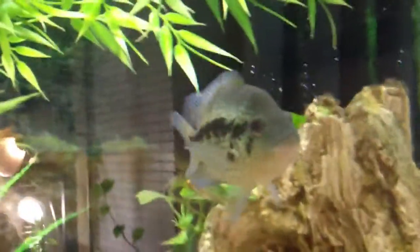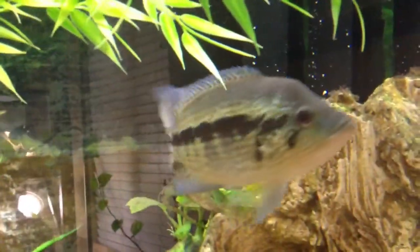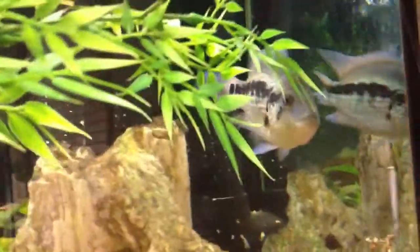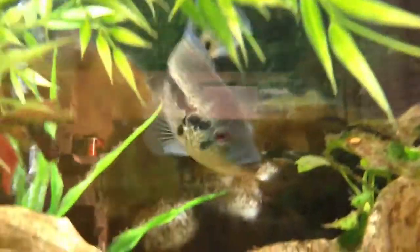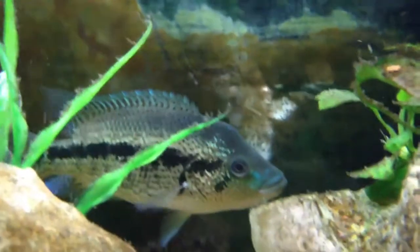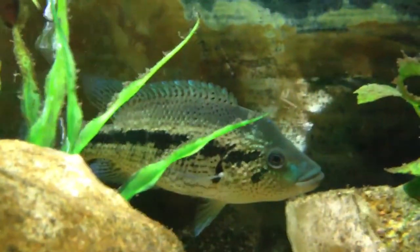And then what do we got? Mr. Meldovi here, coming up to the glass to greet us, saying, "Where's my food at? Get my food in here. Don't make me bite you. Look at him. Come on, feed me, please. Please feed me, I'm so hungry." Okay, Mr. Dovi, I'll put some food in your tank.